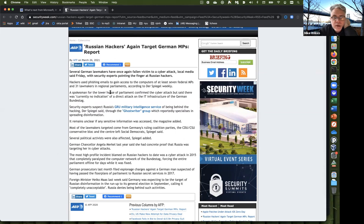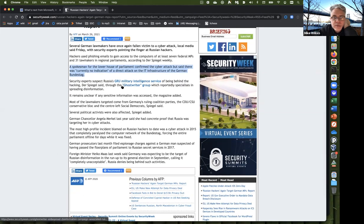Spokesperson for the lower house of parliament confirmed the cyber attack, but said there is currently no indication of a direct attack on the IT infrastructure of the German Bundestag. Security experts suspect Russia's GRU being behind the attack. Der Spiegel said, though, the Ghostwriter group, which reportedly specializes in spreading disinformation.